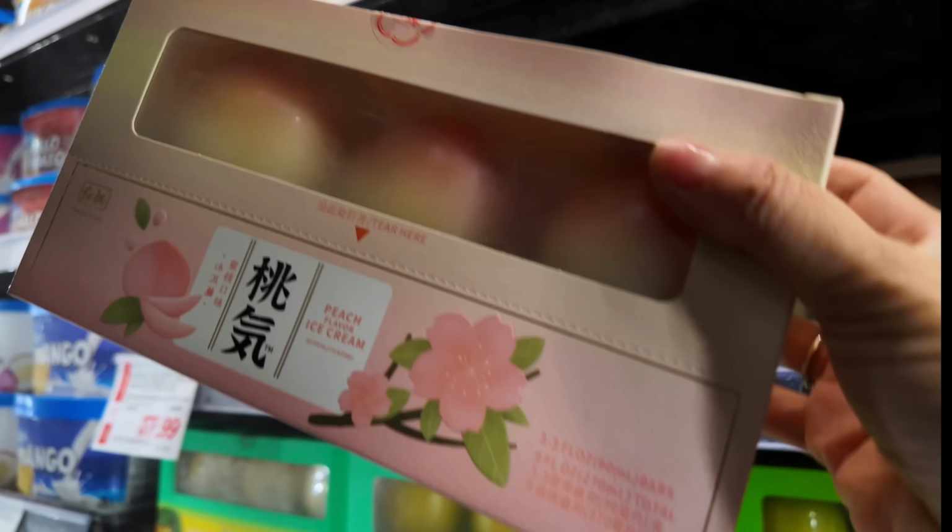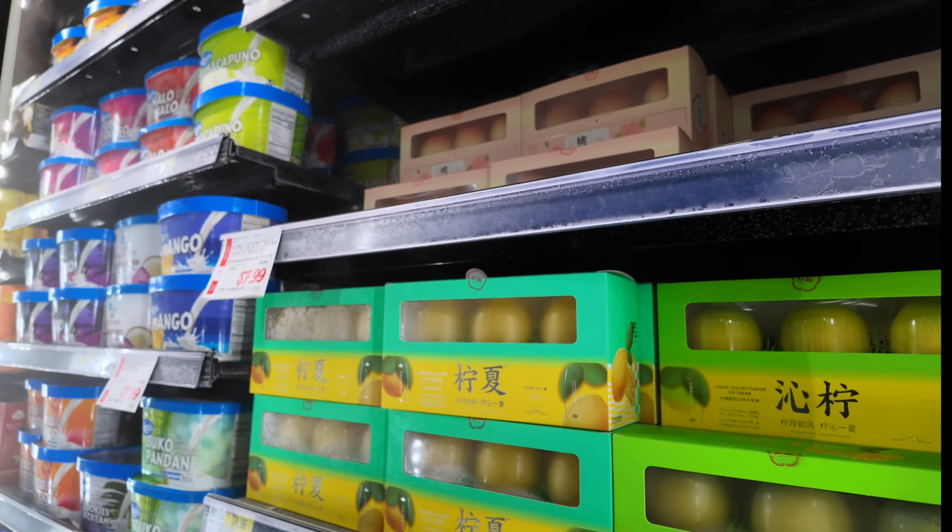Wow, how convenient is that? The viral ice cream, they have all the flavors here. Mango, peach, grape, lemon. One of each.